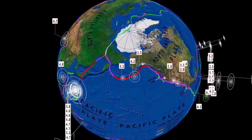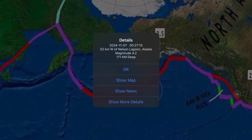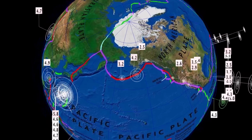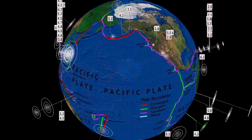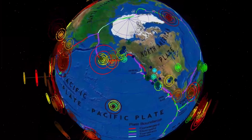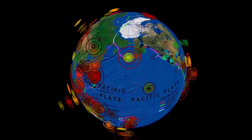No earthquake swarms to speak of. 4.2 Nelson Lagoon, Alaska. All of a sudden things have gotten really quiet. Like I'm talking 150 earthquakes in a 24-hour period. Heads up, my friends and family, something is brewing.